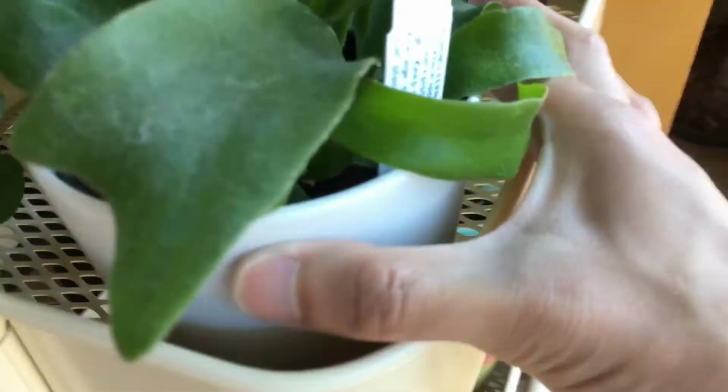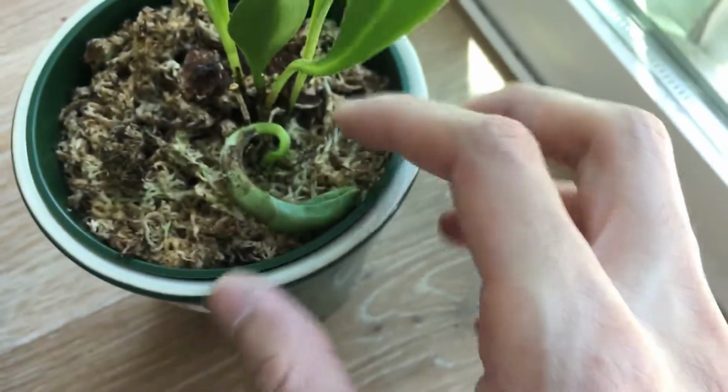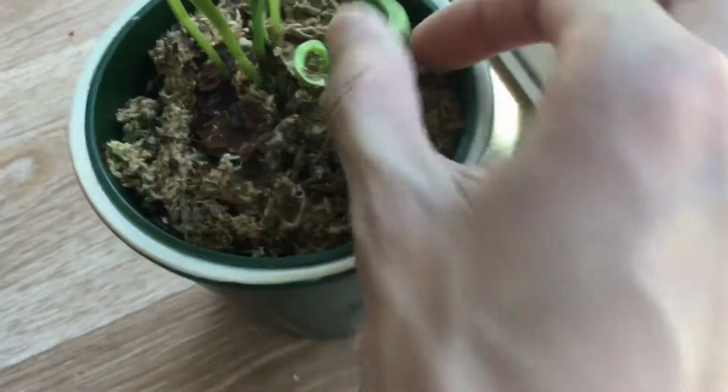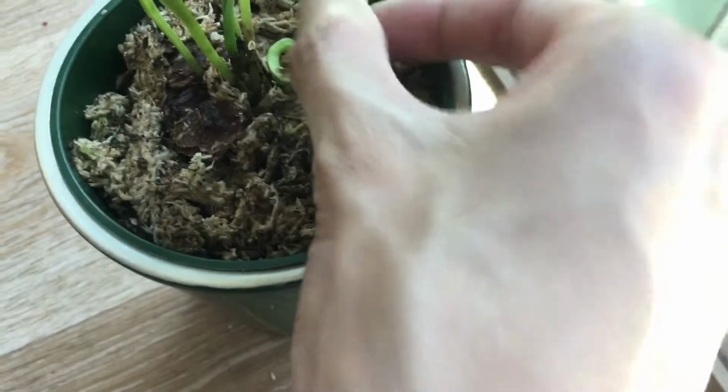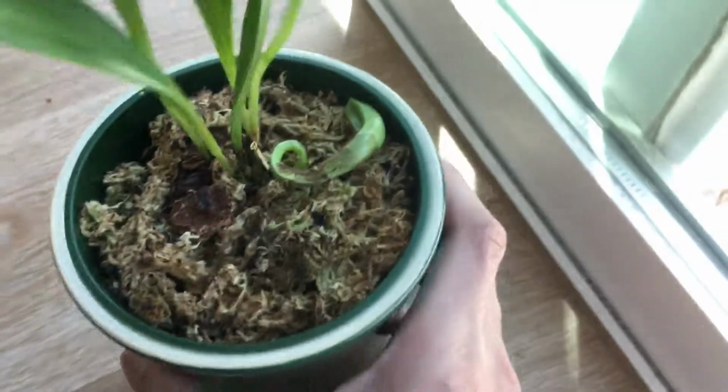And then we have the fern over here. It's definitely doing well. A lot of new leaves coming up, and the leaves are pretty big as you can see. And then this orchid over here, it's doing well too. I think this is a leaf, but I feel like it's kind of struggling to open up. Do I need to help it? I don't know. It's weird. Don't know what to do. Probably just going to leave it like that for now.